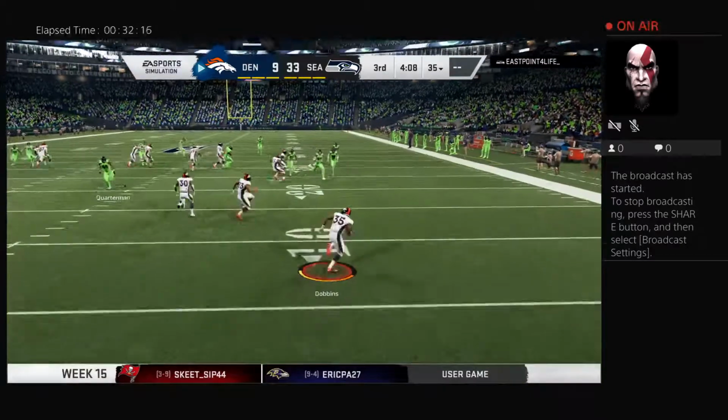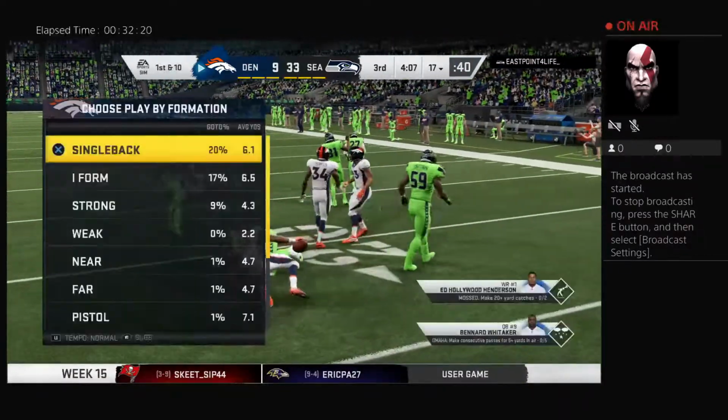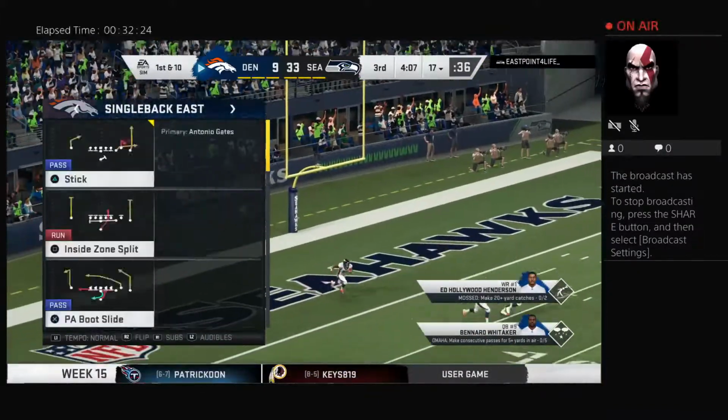Gets fielded in the end zone. And he will be brought down here at about the 17-yard line. At their own 17-yard line.